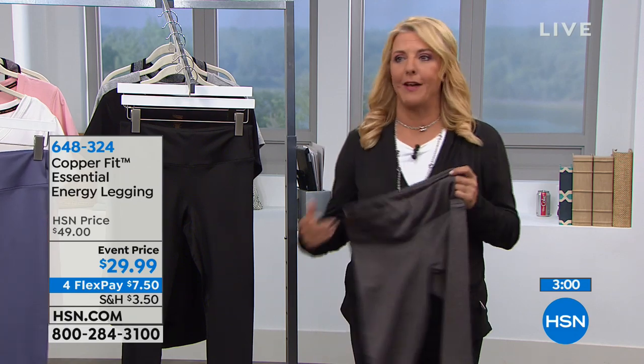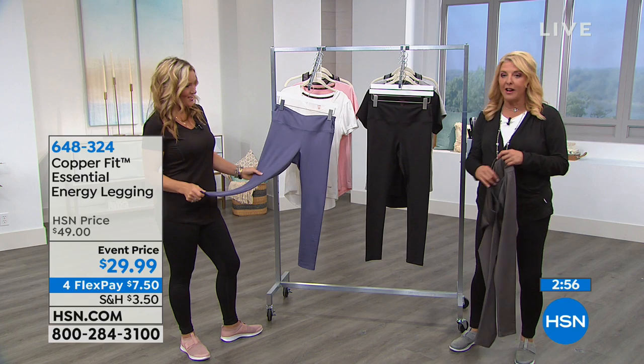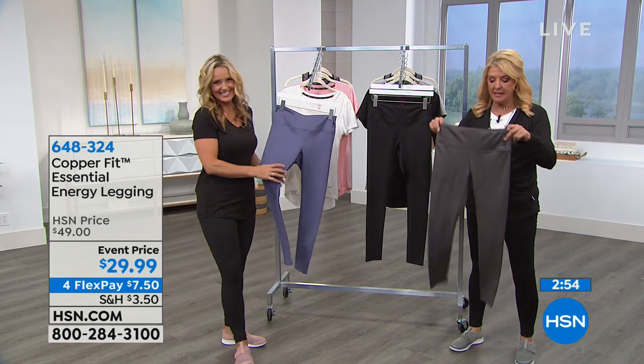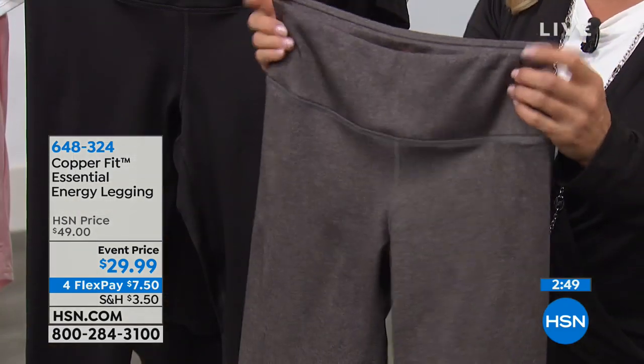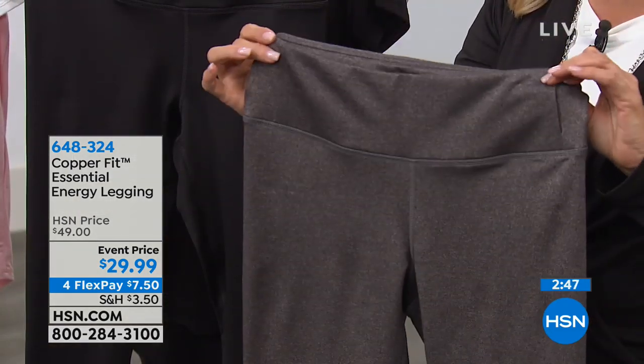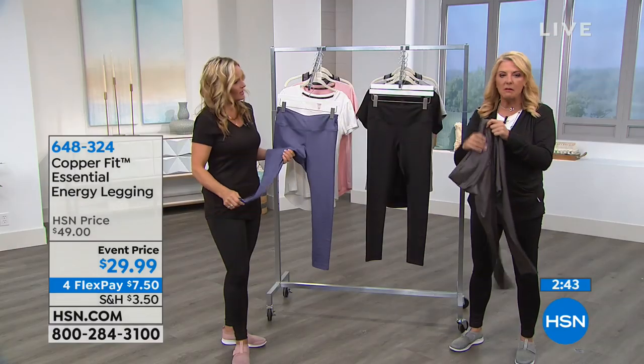Yeah. And I have multiple. I've got the crop versions. I've got the long. I've got colored. I have a lot of options. But what I love about these is they will stay this color longer than you're going to be on this earth. I swear. It's amazing because they don't get faded. They don't lose their body and their shape. Right. They have great recovery and bounce back.